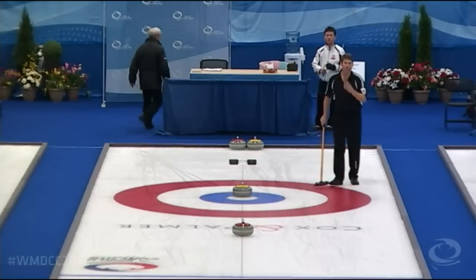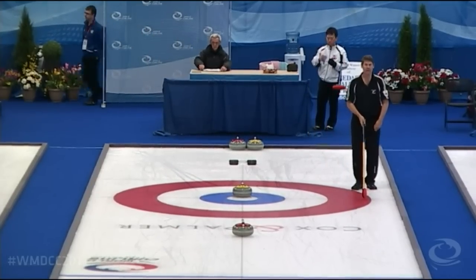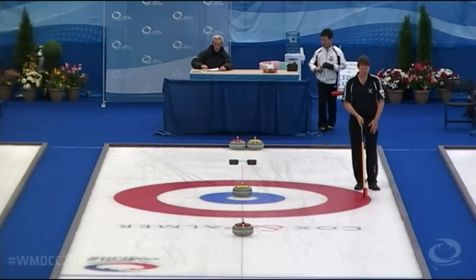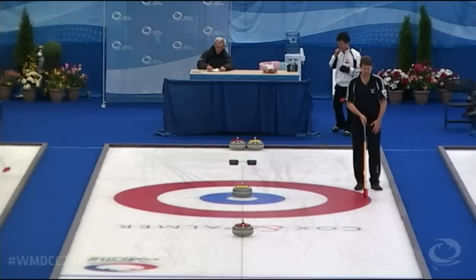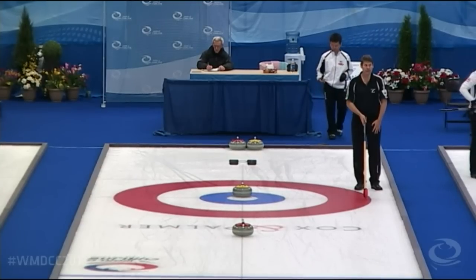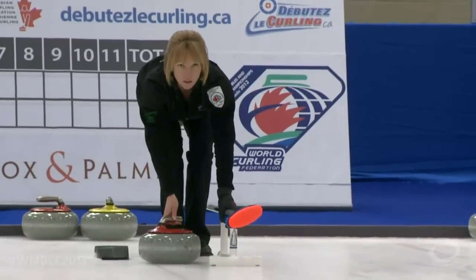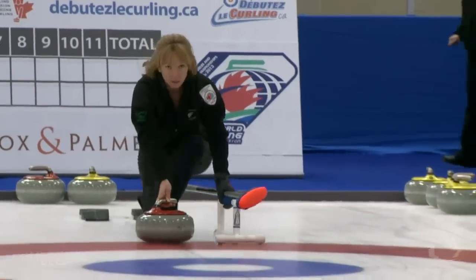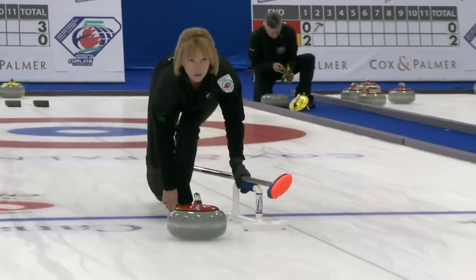And over on Sheet D, we have France versus the United States. The United States captured 2 in the first end. They lead 2-0 playing the second end. France has the hammer. And now since they scored, it is New Zealand to get us started in the second end. Natalie Campbell was heavy with her previous draw, so she's going to need to bring the weight down a bit here.